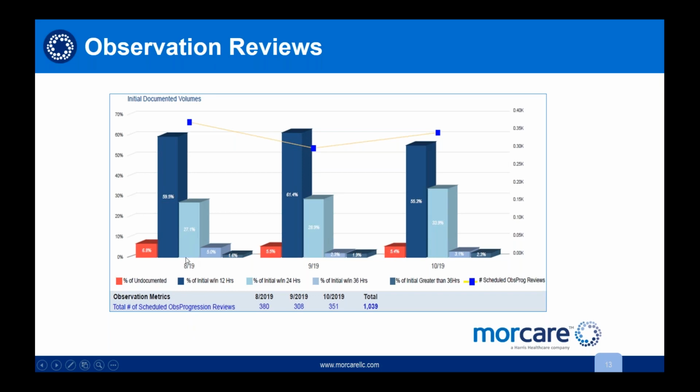What they wanted to look at is month by month, and you'll see the months right here. They want to understand how many of the patients who come in as observation and have an observation review scheduled, how many of those are actually getting done, how many of those are being completed within 12 hours, which is what their process dictates. That's part of the cornerstone of their process, to see those OBS patients within 12 hours. How many are being seen within 24 hours, or the initial review is occurring within 36 hours, or greater than 36 hours.